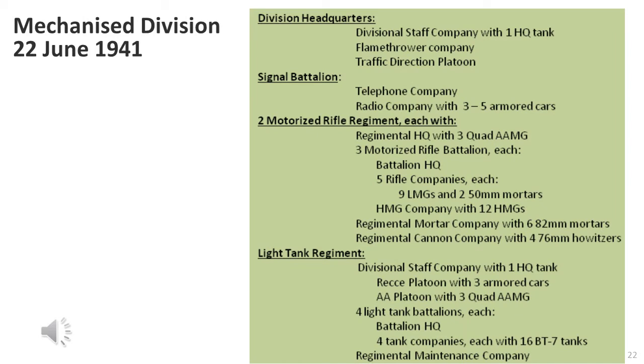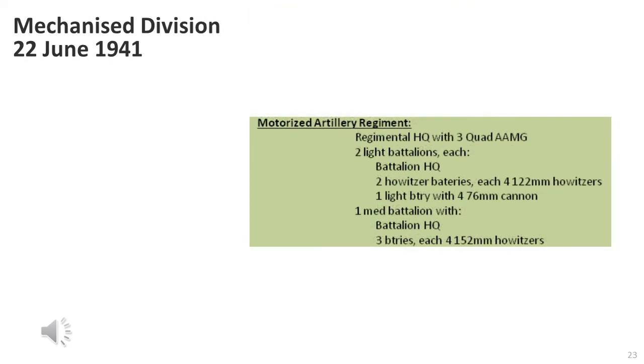The meaty part of the mechanised division were, of course, their 2 motorised rifle regiments and 1 light tank regiment. While the tanks were light, they were still good, if not better, than most of the tanks the Germans were deploying. The motorised artillery regiment, which was actually in both divisions, was in theory superior to the German regiments, the 122s particularly being very effective howitzers. However, in practice, there did not seem to be much artillery mentioned in my few sources, so I'm not quite sure what these formations were actually doing during the battle.